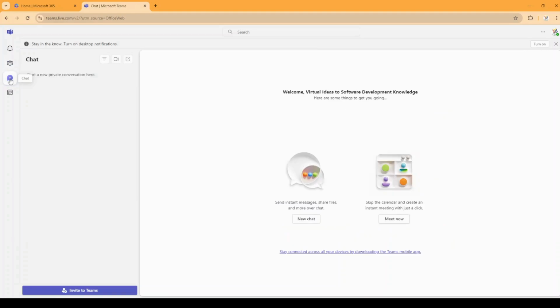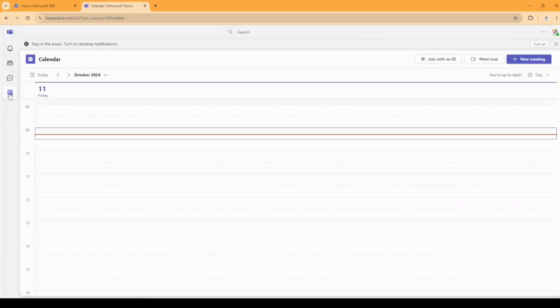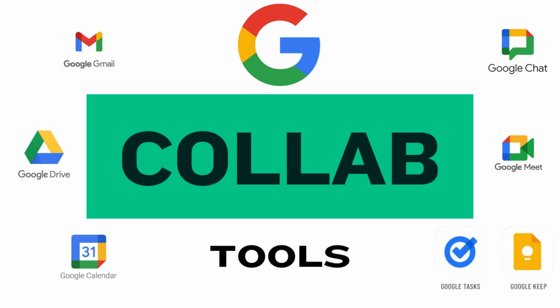Notifications, you can always filter them out as well. The chats, you can always invite new members to use Teams, or you can start a video chat or regular text messaging chat. Once again, integration is seamless across all Microsoft products.